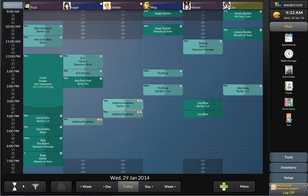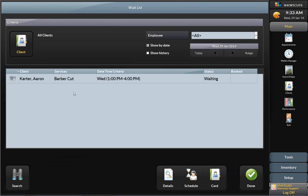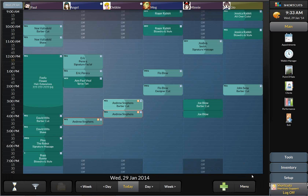Okay, so down here on the bottom on the left, you see the little hourglass, so this is my wait list symbol. In there, I should see that Aaron is currently waiting for a barbering service. So maybe I let Paul know that he has a client on the wait list, and he tells me that, you know what, the hair extensions are only going to take me a couple of hours. So call him back and see if he wants to come at like 2:30 or 3 o'clock.